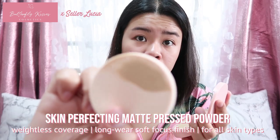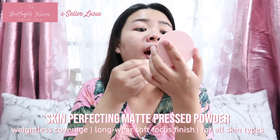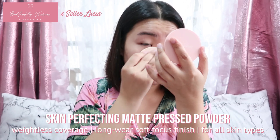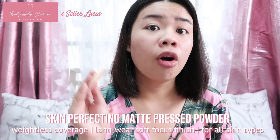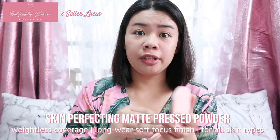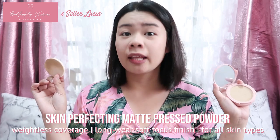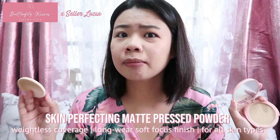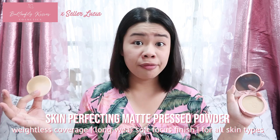This is the first swipe. I'll apply it muna to half of my face para lang makita yung difference. So, mas smooth na yung kabilang side ng face ko and na-cover ng ibang blemishes. So, I'll put it on my whole face. So, this is my face with their pressed powder. And okay siya. Mukha lang siyang maputi because of the light, but it blends in with my skin perfectly.